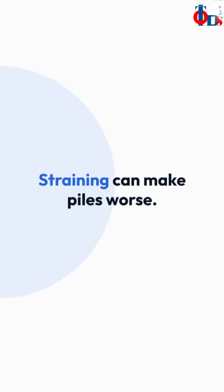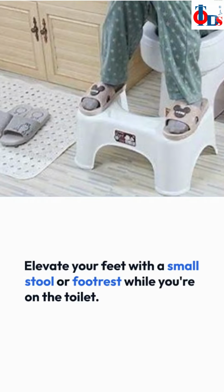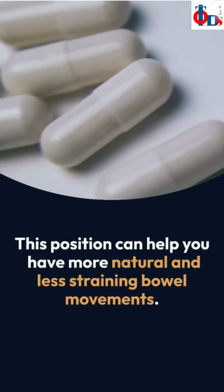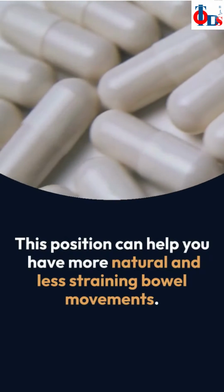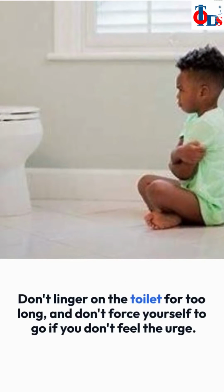Elevate your feet with a small stool or footrest while you're on the toilet. This position can help you have more natural and less straining bowel movements. Don't linger on the toilet for too long, and don't force yourself to go if you don't feel the urge.